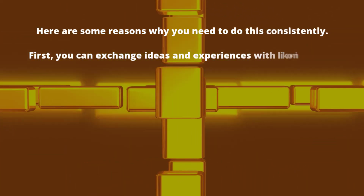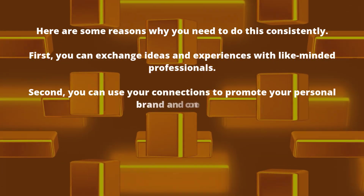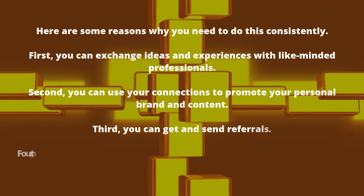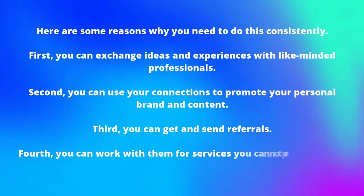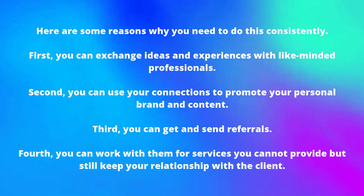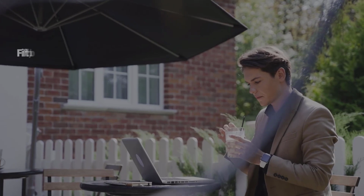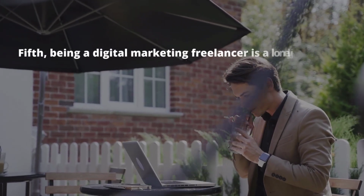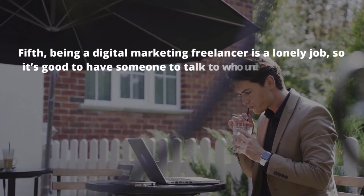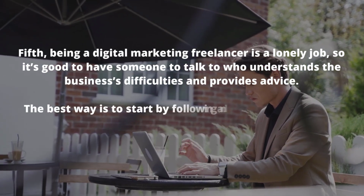First, you can exchange ideas and experience with like-minded professionals. Second, you can use your connections to promote your personal brand and content. Third, you can get and send referrals. Fourth, you can work with them for services you cannot provide but still keep your relationship with the client. Fifth, being a digital marketing freelancer is a lonely job, so it's good to have someone to talk to who understands the business's difficulties and provides advice.